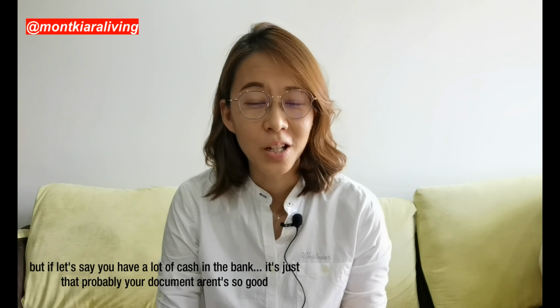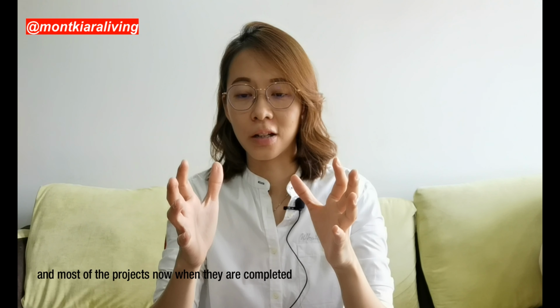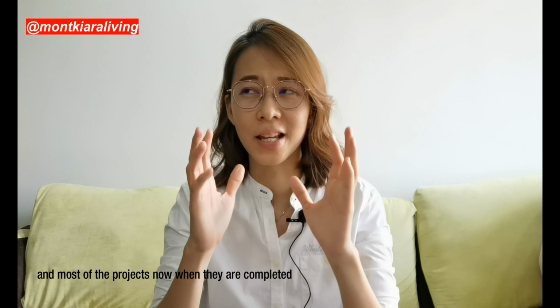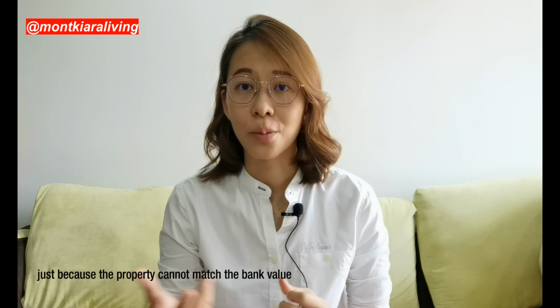The third thing is, if you are comparing for sub-sale, most of the projects now, when they are completed, probably 88% of them will not be able to get the S&P value to match the bank value. So most of the time, when a purchaser wants to buy a second-hand property, even a completed developer unit, you still need to check the bank value, and they have to top up a certain amount, more or less about 10%. Which means they will first pay a 10% down payment, and secondly they have to pay 10% of the differential. That means you have to pay 20% extra just because they cannot match the bank value.